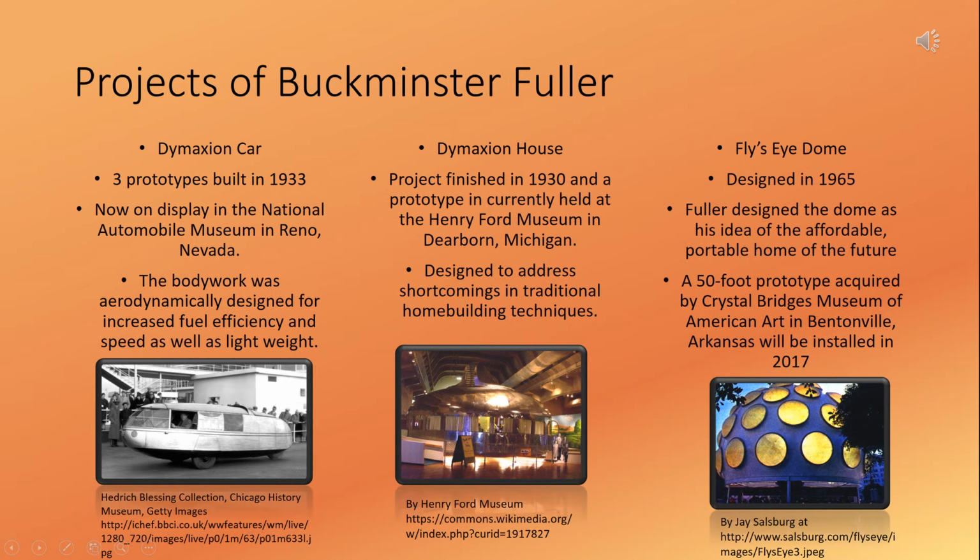Here are three projects by Buckminster Fuller. First is the Dymaxion car. Three prototypes were built in 1933, and one is now on display in the National Automobile Museum in Reno, Nevada. The bodywork was aerodynamically designed for increased fuel efficiency, speed, and lightweight.